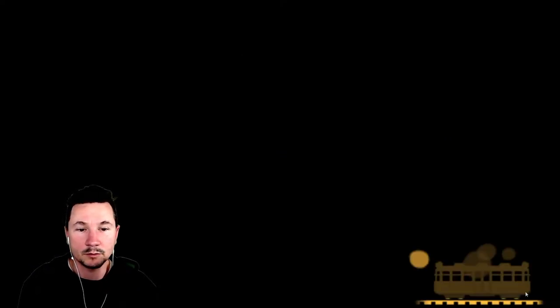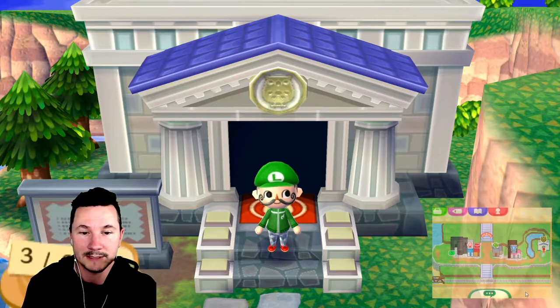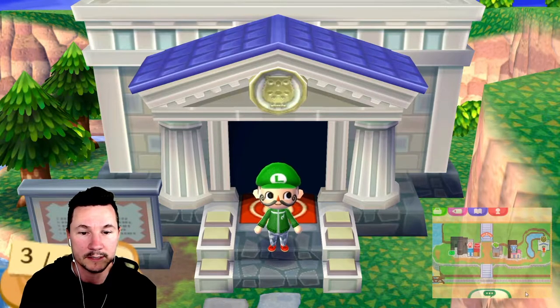In New Horizons, there will be local and online play. People can come visit your town, and depending on what you set their permissions to, they can either visit or actually help you do work.